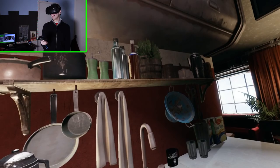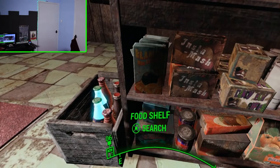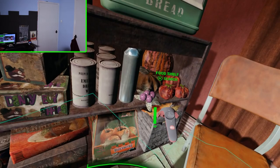But again, I love just the sheer amount of items that have been converted into static items to go ahead and put on those shelves. Absolutely fantastic. We've got instant mash and we've got, what's it got? Dandy Boy apples. Don't even know what they are. More water. Lots of stuff here to go ahead and use.